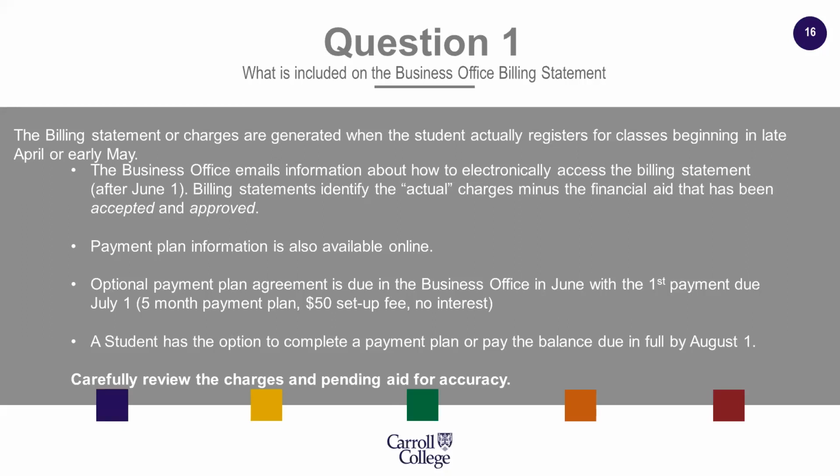And then our number one question, what is included on the business office billing statement? So again, this is different than the financial aid offer. The billing statement is going to be your charges per semester. So fall semester, you're going to register for your classes, get in housing, and choose a meal plan. That generates then a billing statement from our business office, and that'll be about the first week of June.